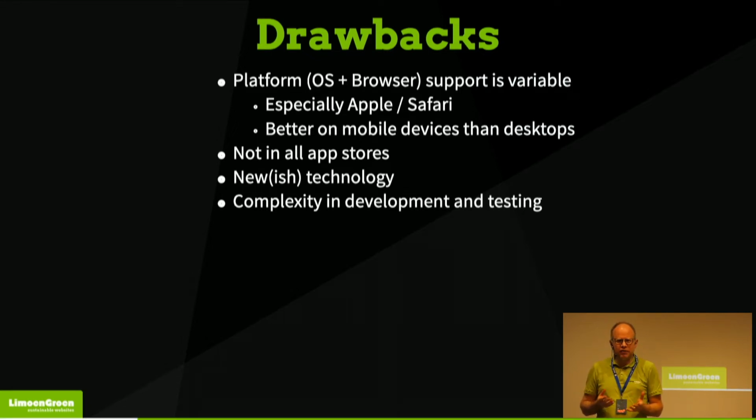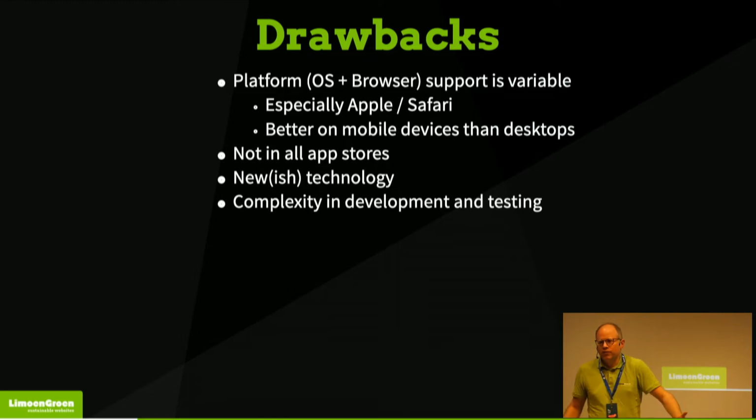There is a bit of difficulty. There have been some initiatives, let's say it like that, to make PWAs available through app stores, but it's not ideal yet. And even though this talk has been in the works for more than 2 years, it's still kind of newish technology. Things are being added. Some APIs are still considered experimental. And, well, obviously, if you add code, it will increase the complexity for development and testing.